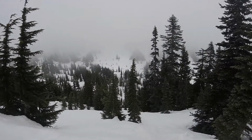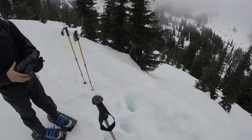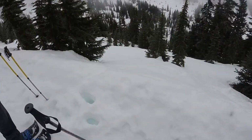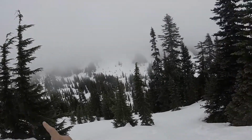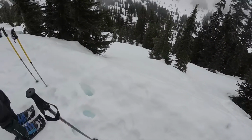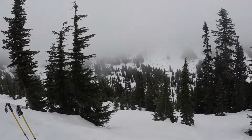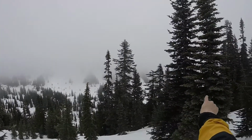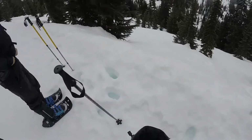But this feature down below us is the Upper Paradise Valley, where the Paradise River runs through. In the summer, there is a one-way road going from up Paradise downhill towards Narada Falls, where a bunch of extra parking is held. In winter, obviously, they're not going to plow it because all that down there is avalanche slope, which actually makes for some pretty fun skiing.